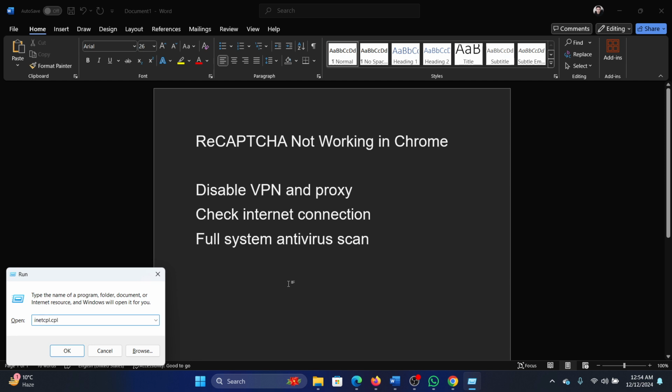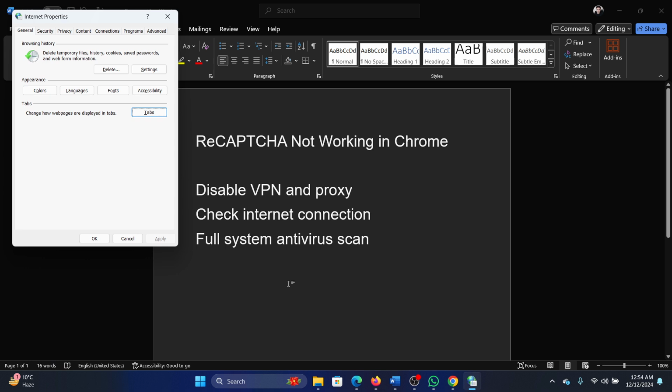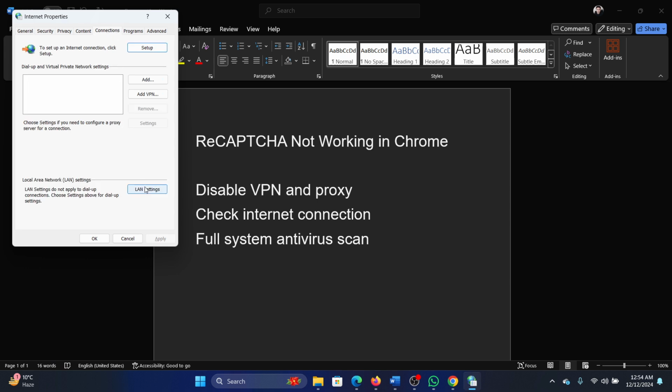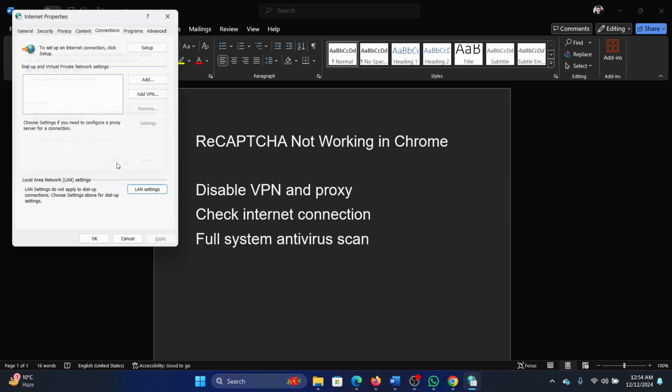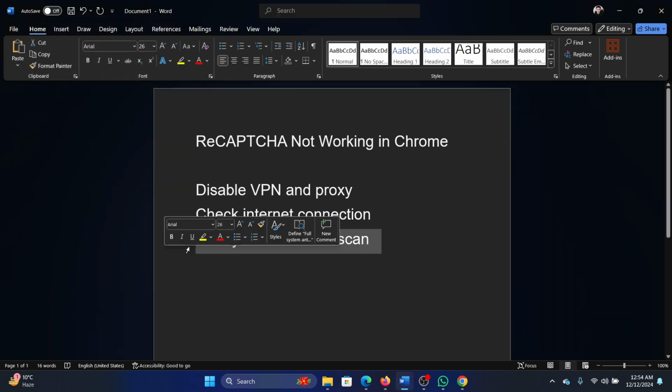Type the command inetcpl.cpl and hit enter. This will open the Internet Properties window. Go to the Connections tab. Click on LAN settings. Make sure that Automatically detect settings is checked and Use a proxy server is unchecked. Click on OK and then on OK once again.